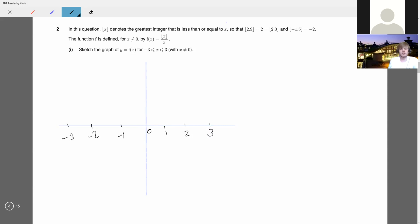So between 0 and 1, we know that floor x is just 0. So f(x) in between 0 and 1 is just 0 over x, which is 0. So in fact, for every point between 0 and 1, we can, terrible, but you get what I'm trying to draw, we can just draw the line 0, and that's what the function looks like. Just redraw that a bit nicer.